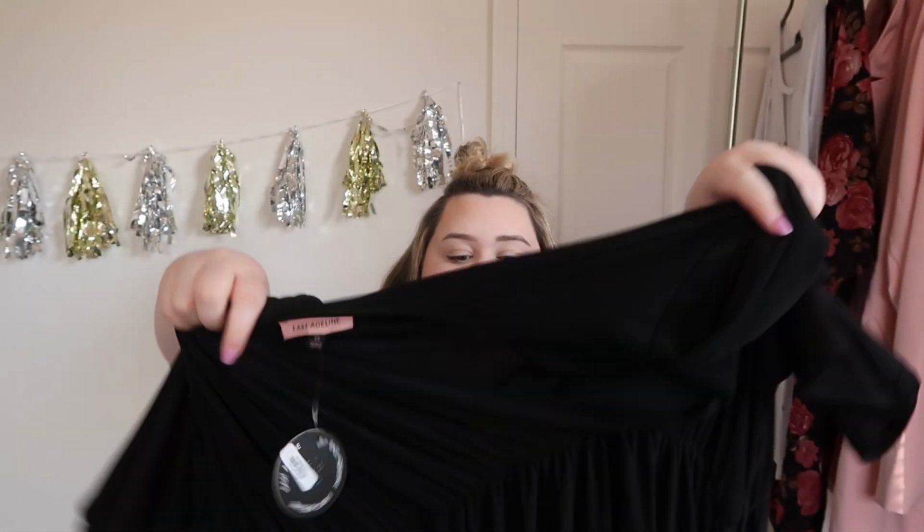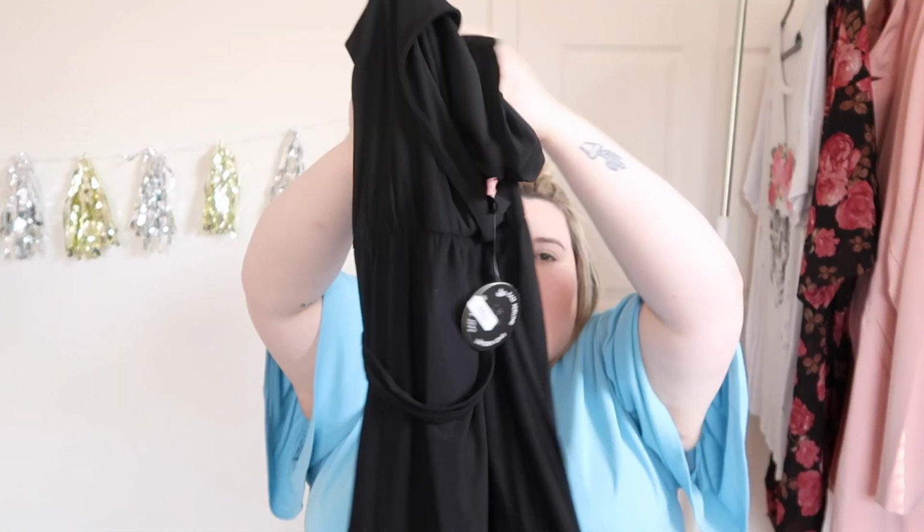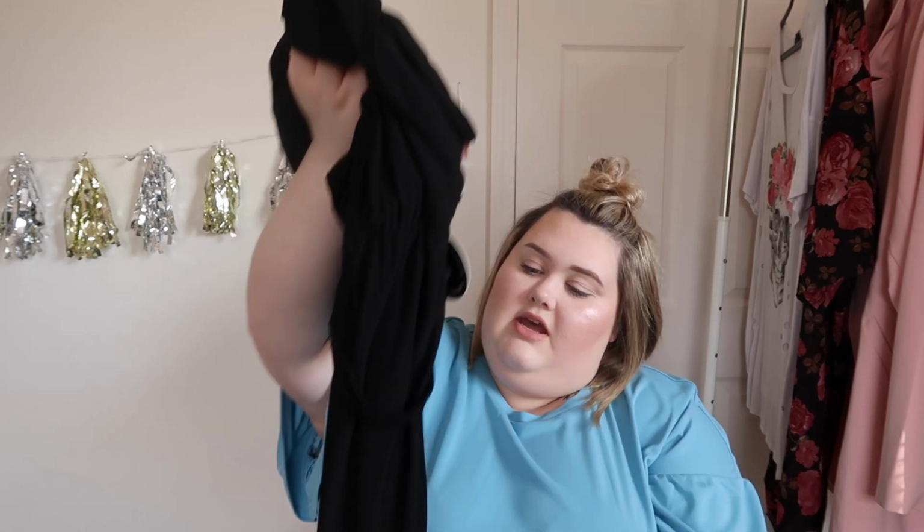Okay, so next, what is this? This is a dress. It's this black dress. It has a tie at the waist, very heavy. The brand is, again, East Adrenaline. I don't know, I'm saying that wrong.